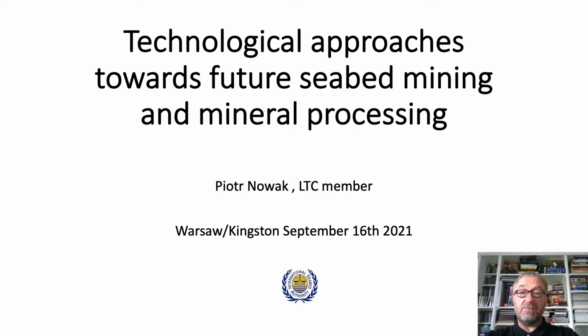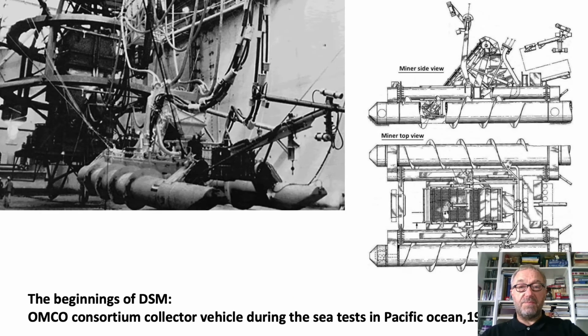In my presentation, I would like to draw your attention for approximately 10 minutes to look at my quick review of some technological approaches toward future seabed mining and mineral processing. The beginning of deep-sea mining: Consortium AMCO, collector vehicle inside Hughes Glomar Explorer during the sea test in Pacific Ocean in 1976. Flexible link and buffer are located above the collector chassis, having a very unique Archimedes screw drive.